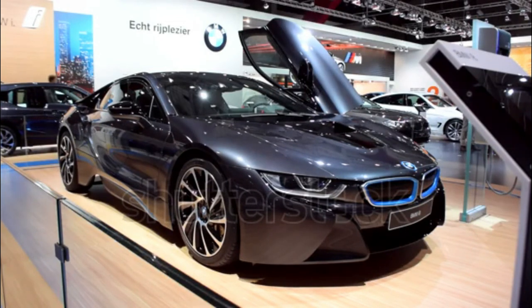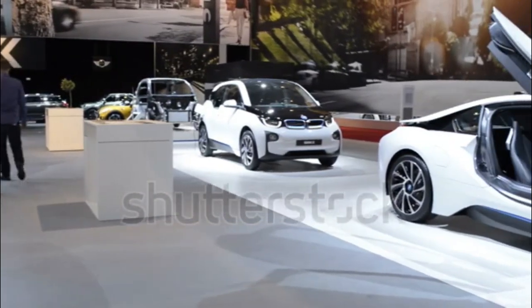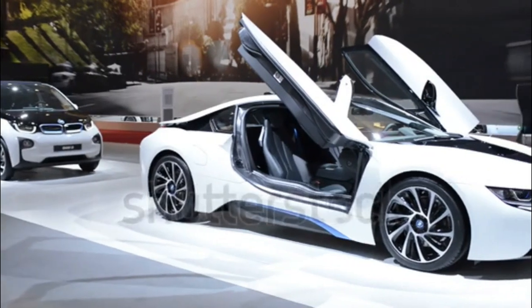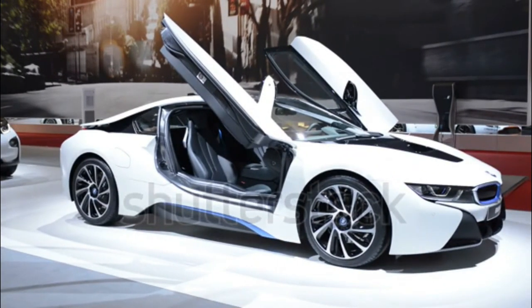Vehicle summary. The 2017 BMW i8 is a plug-in hybrid sports car and is one of two models in BMW's i-line of electric and plug-in hybrid vehicles. Some of its key distinguishing features include its butterfly doors and flying buttresses that give it a polarizing appearance.